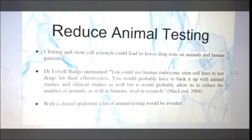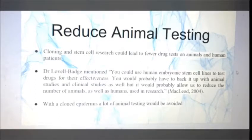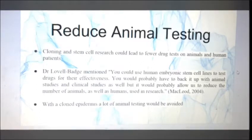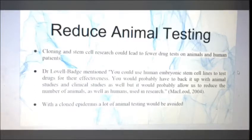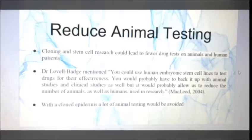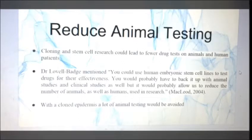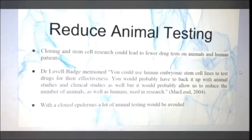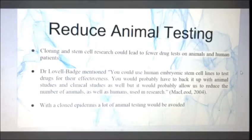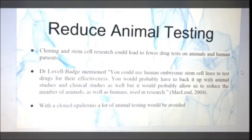Reduce animal testing. There are many people against animal testing. It is cruel to see animals being objectified and viewed as no more than an experiment. Cloning and stem cell research could lead to fewer drug tests on animals and human patients. Dr. Lovell Badge mentioned, you could use human embryonic stem cell lines to test drugs for their effectiveness. You will probably have to back it up with animal studies and clinical studies as well, but it will probably allow us to reduce the number of animals as well as humans used in research. With a clone epidermis, a lot of animal testing will be avoided.